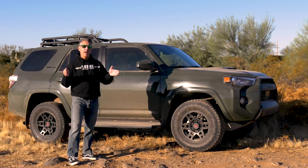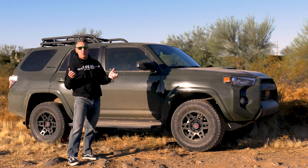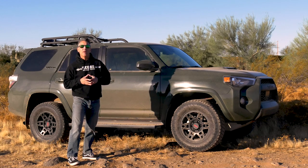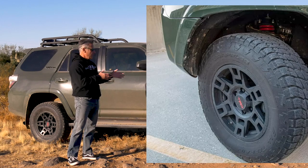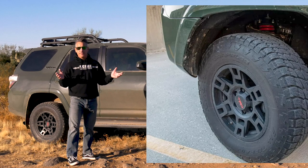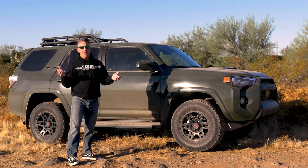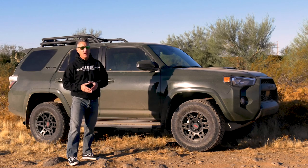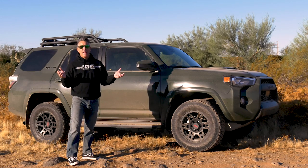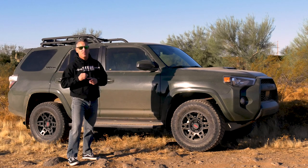So talking about tires specifically, we're going deep into Mexico. We need a tire that's going to do pretty well. I like how TRD teamed up with Nitto in that they put this off-the-shelf all-terrain tire on this package and it works really well. Another thing that I really like is the approach and departure angle. I was coming down some pretty steep stuff and going up some hills, not even close to touching the front or the rear. I think that makes it a really good package for the TRD Pro when it comes to off-road.